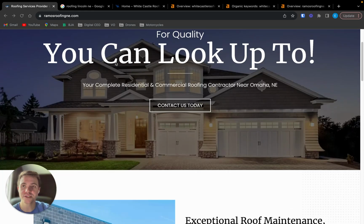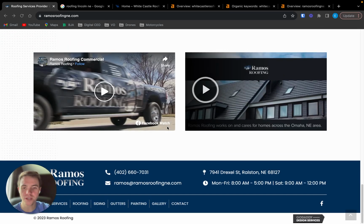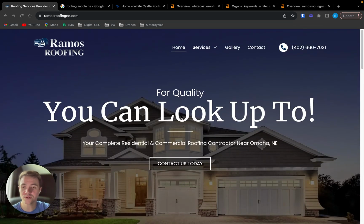So first off, content. That is everything you see whenever you open up a web page from the tippy top all the way down to the bottom at this 2023 Ramos Roofing. Google really likes to see between 1,000 and 2,000 words per page on a website, just for Google to say that you are the expert in whatever field you're trying to talk about.